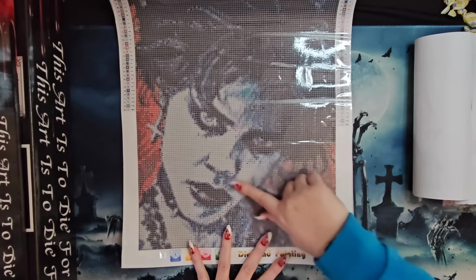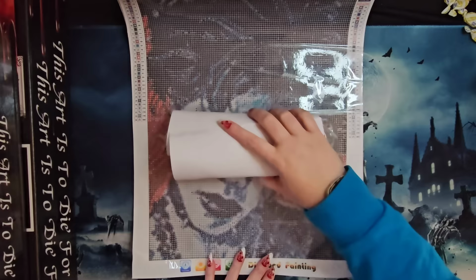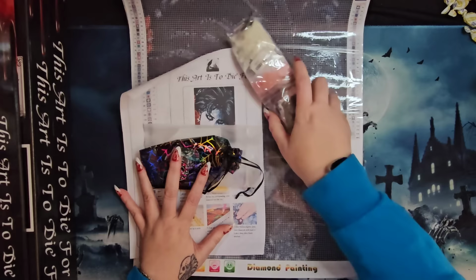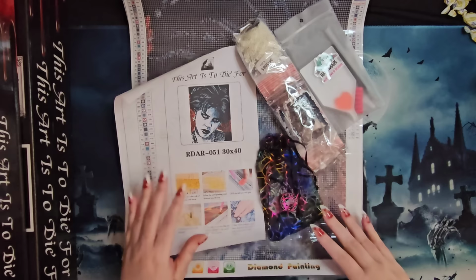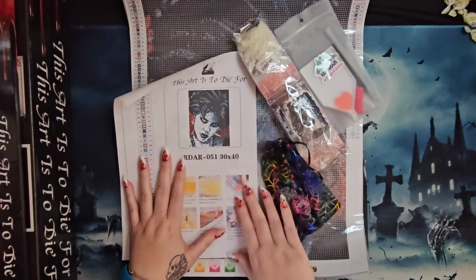Let's see what else comes in the kit. That paper. No, I'm just kidding. It's more than that. So let's unroll here. We get our inventory sheet. We get some drills. We have this fun baggie and this fun baggie. Okay, I want to see it all. This looks like our inventory sheet. The logo, this art is to die for. The serial number and the size, 30 by 40. A bigger picture of the thumbnail.